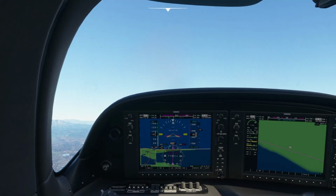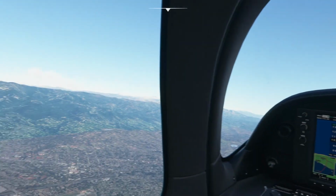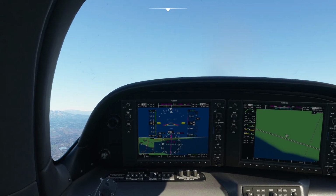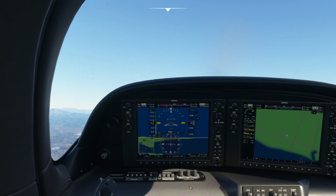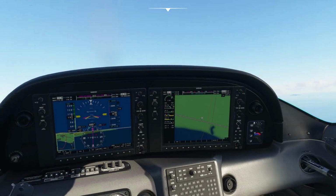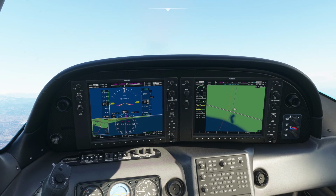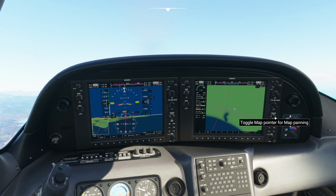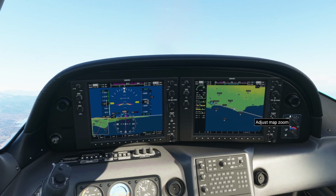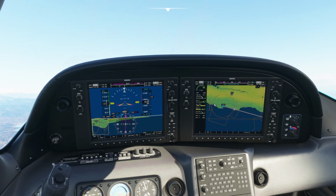Just in case we do head into any clouds, I know that the weather's probably not going to remain this clear the entire time. Let's go ahead and turn on the de-icing. I already have Pitot on, just in case we run into any moisture. Beautiful.